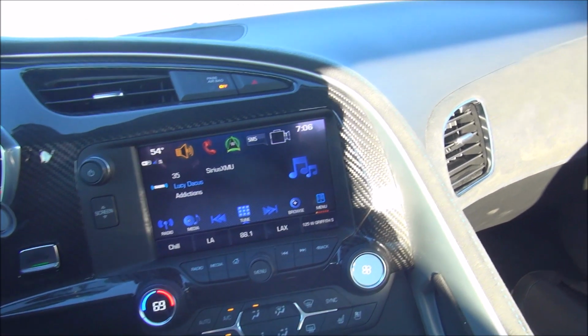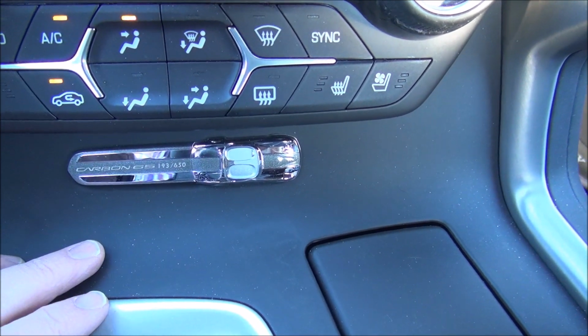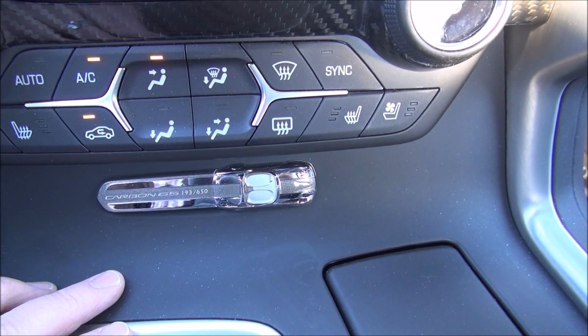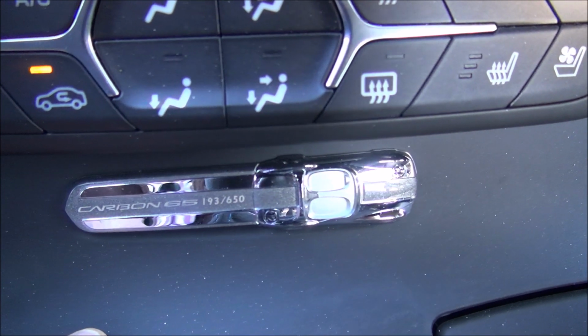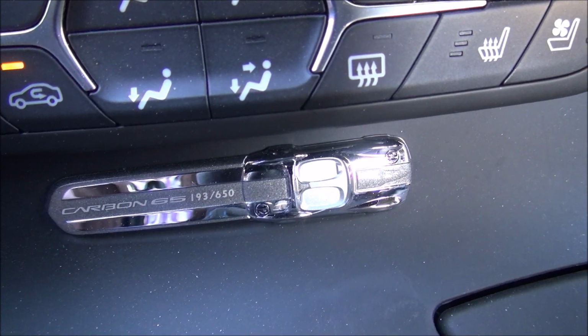For better or worse. As I said before, the Carbon 65s are limited to 650 produced around the world. This, as you can see, is number 193 out of 650.